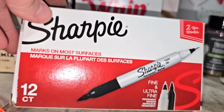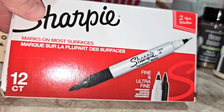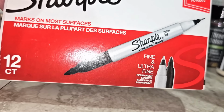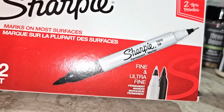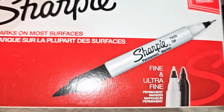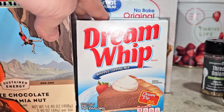I grabbed a 12-pack of these Sharpies. I use these all the time, and I needed to replenish my supply. This is 12, and it's got the fine and ultra-fine tips. Sharpies like this are always part of my EDC. I like to keep them everywhere and always have one on me. You never know what you're going to have to mark. And this has the really ultra-fine tip for small writing and the regular fine tip. I love these.